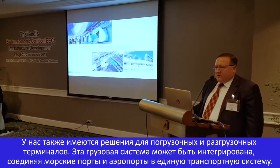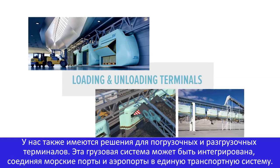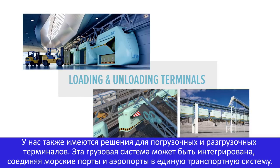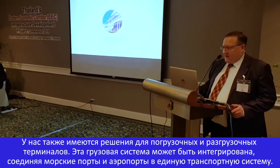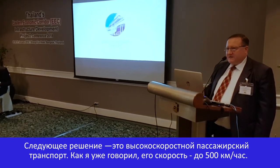And we also have solutions for loaded and unloaded terminals. And I think that all these cargo systems could be integrated, and it could integrate the airports and seaports into a unified transport system. Well, the next solution which I want to speak about is high-speed passenger transport.